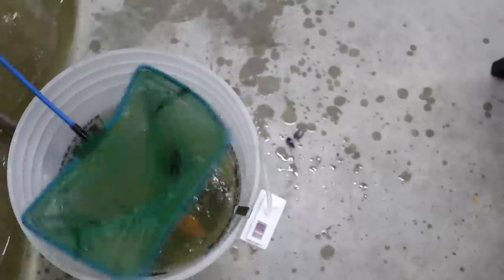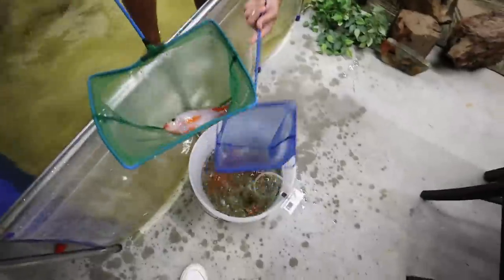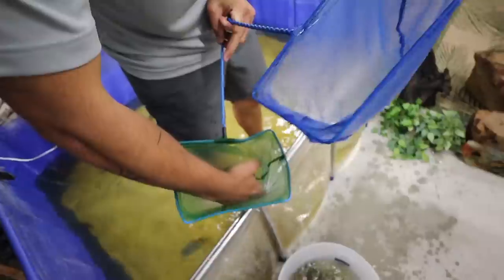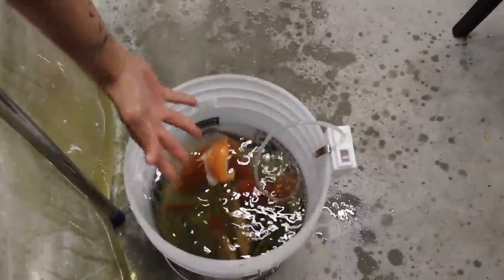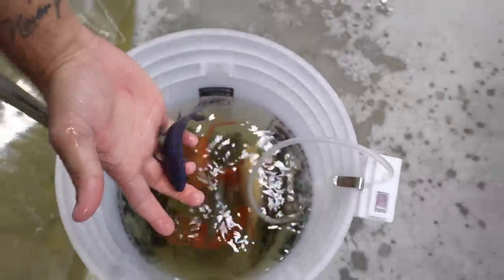Oh yeah, it's a pleco. We're gonna have to put that into one of our other tanks in here. Parrotfish. One of our big old parrots. Dude, these are some mondo parrotfish. Oh yeah, three of them. One, two. Got the Kylie Jenner lips. Here's that big African cichlid that I was gonna put in the other tank. It's a little large. Best of luck catching these. Holy smokes. One by one. There's another. Oh, dude, that blue one. Very pretty.